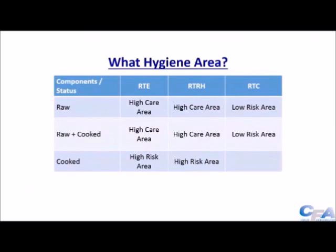This is a little table showing you how the high-risk area system works for us: ready to eat, ready to reheat, and ready to cook. So I'll just give that to you for reference.